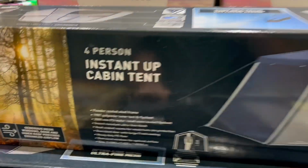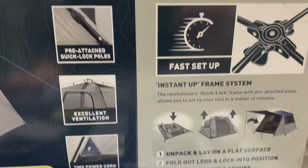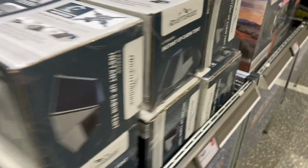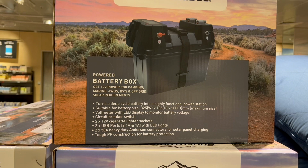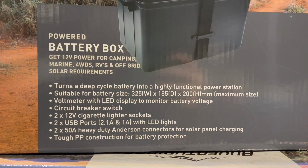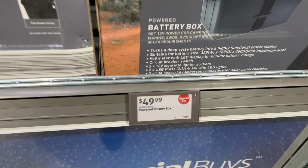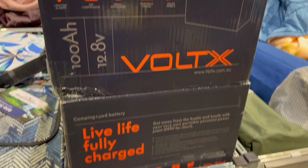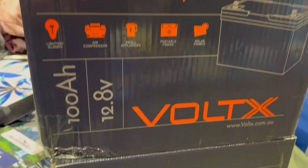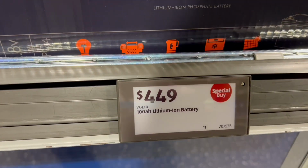Alright, first off the blocks, we've got these Instant Up tents. It's a 4-person tent, looks pretty roomy and looks pretty easy to take up and down, and the price is $149. Then they've got these battery boxes. I don't know too much about these, but for the people that do, they've got them in stock, and they are $49.99. And then they did have the batteries. I'm assuming that these go in those boxes, and then you have power and you can charge them up. Definitely not the cheapest thing they've got at $449.